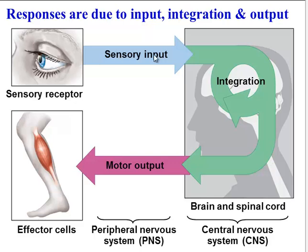So both the sensory input and the motor output are the responsibility of the peripheral nervous system, the various neurons running throughout your body, whereas the integration of the information is due to your central nervous system. Now, let's see how this works in the case of reflexes. And we're going to use a typical reflex that you might have experienced at the doctor's office, the knee-jerk reflex.